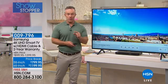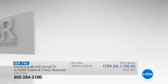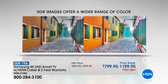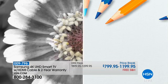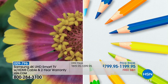And why is that color story important? It's called HDR. It's more and more prevalent, it's high dynamic range. Think of it as the colors in the crayon box, and not every television is created equal when it comes to the HDR story. Being a new television from Samsung, you're getting HDR10+. So that means instead of getting 8 crayons in the crayon box, you're walking away with the 64 pack and the sharpener, and that's really what we want.